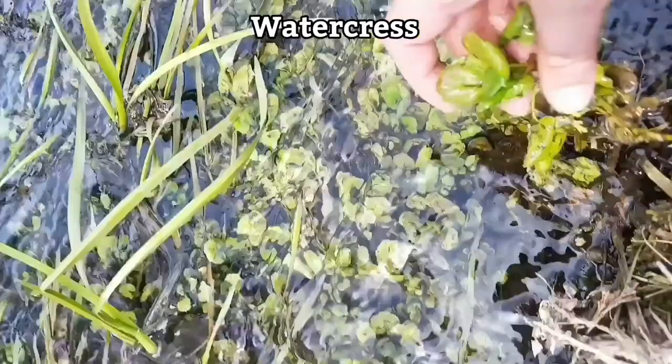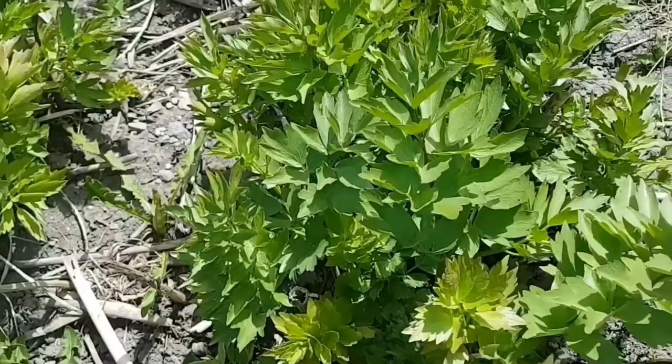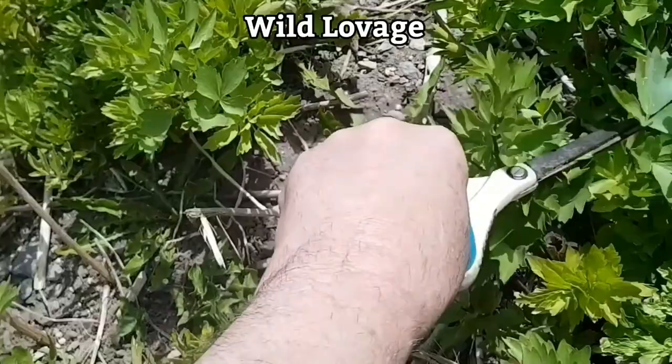The first thing I've got here is some lovely watercress, straight from the stream. First one of the spring. Here we have a little wild lovage, and just a little bit of this because it is quite sharp.